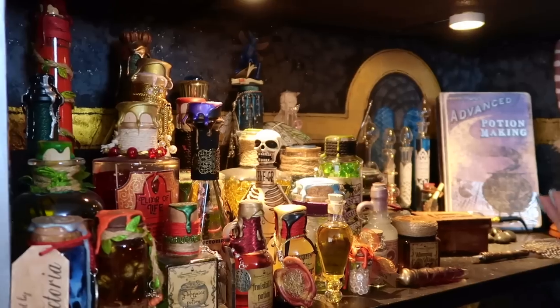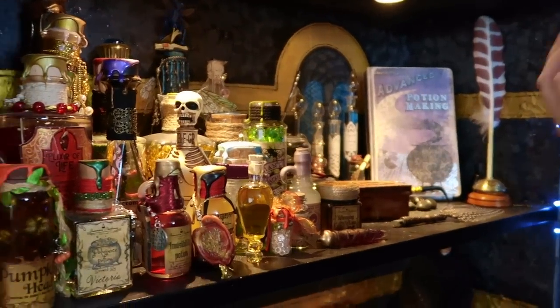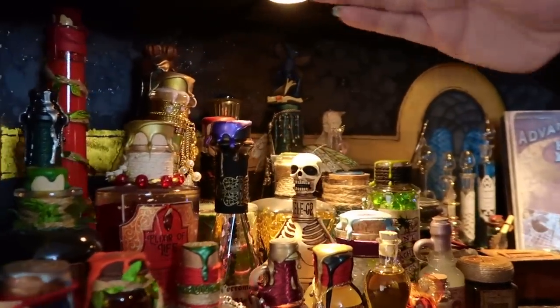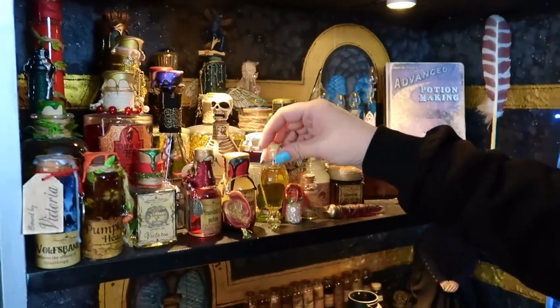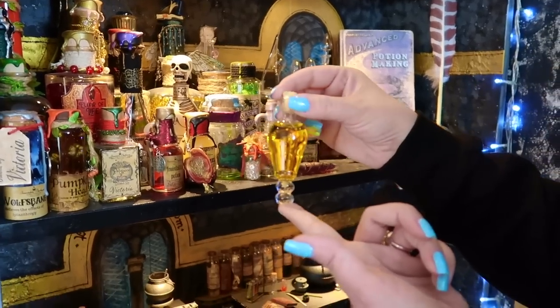And you've got Incantrix Apothecary here, you've got Geek Gear here, you've got the Wizarding Trunk. What else have we got here? We've got Hagrid's Trunk, which doesn't exist anymore. It's just stopped, and I'm devastated because they produce the most beautiful potions. This was my latest potion. This was a Felix Felicis potion bottle from the Wizarding Trunk.